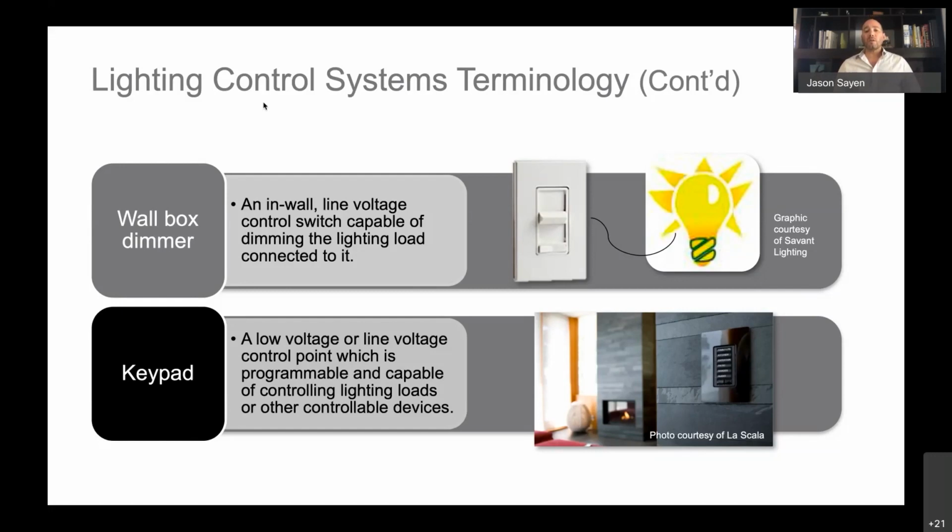One of the big benefits to our systems is being able to have a keypad that can control multiple loads or scenes from one location. Typically this is either a low voltage or line voltage control point, and we'll talk more about what those two mean a little bit later, which is programmable. It's capable of controlling multiple loads or controlling other control devices, so music or other things that are in the automation system. So this is an example of a keypad. There's many different versions depending on the type of brand you look at, but you can see some of the advantages you have there with the keypad.